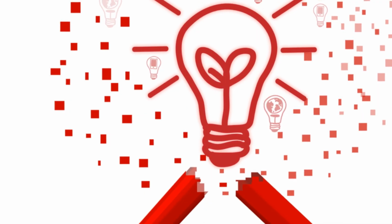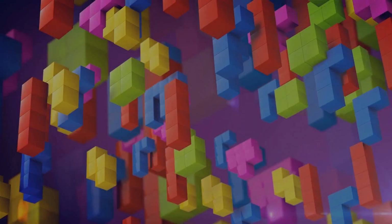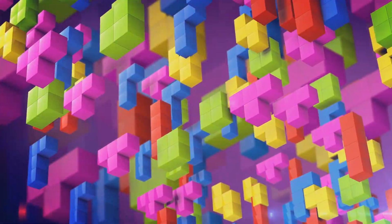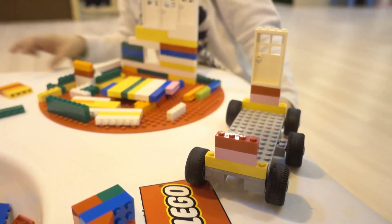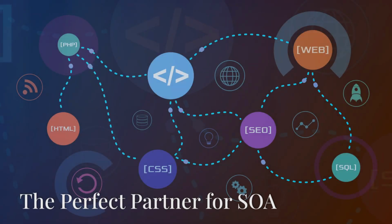These services communicate with each other. They use standard protocols like sending messages. This makes them language agnostic. You can build services in different programming languages, and they'll still work together. This modular approach offers several advantages. Applications become more flexible, scalable, and easier to maintain. Let's explore these benefits further.